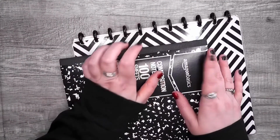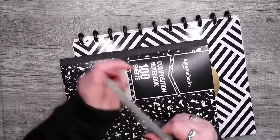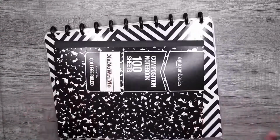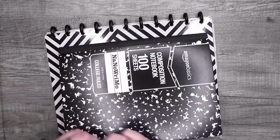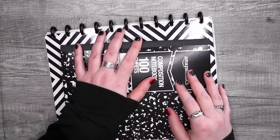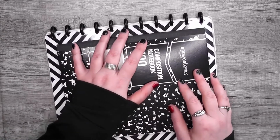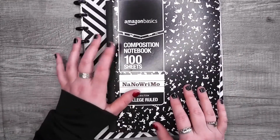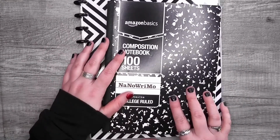So my last two notebooks. Let me get off my horse, and I will save that complaining for when I actually buy the softbound. It's so funny that I'm complaining about the softbound, even though I'm going to buy it anyway. All right, so the last two books. These are only going to be used in November.